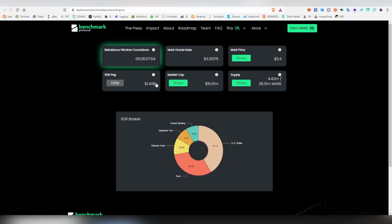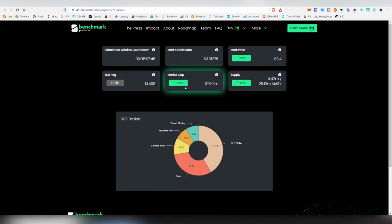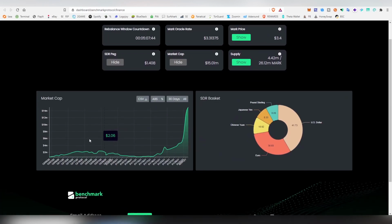This is the SDR peg, and you can see the portion of it: how much is dollar, how much is euro, yuan, yen, sterling, etc. That is very good. Then there's the market cap. You can see it has been growing quite nicely. It's been doing fairly well in the last couple of days.